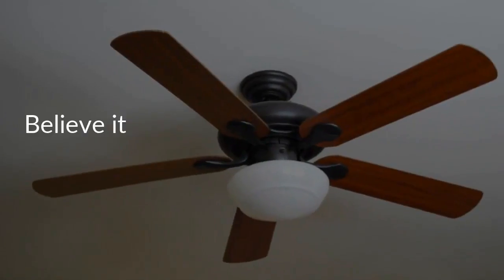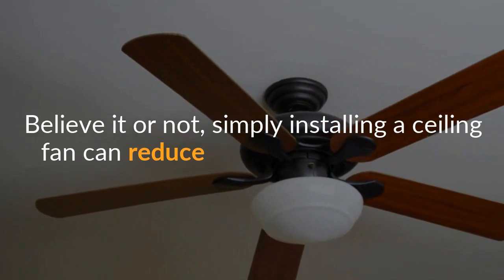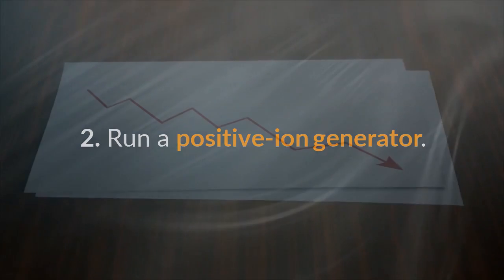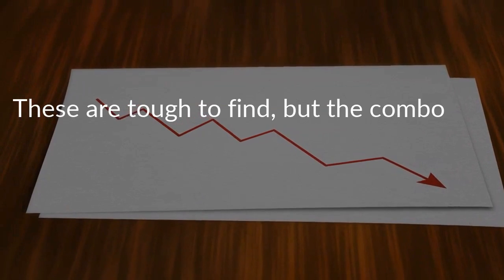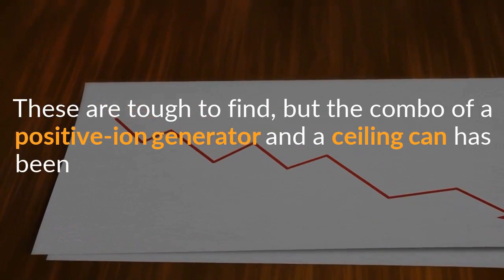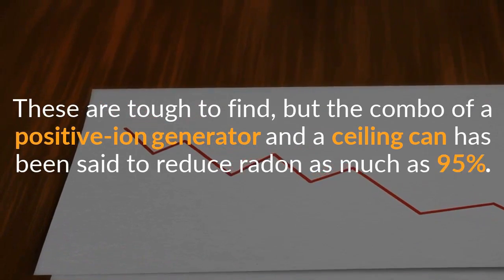First, install a ceiling fan in the basement. Believe it or not, simply installing a ceiling fan can reduce radon as much as 80%. Second, run a positive ion generator. These can be tough to find, but the combo of a positive ion generator and a ceiling fan has been said to reduce radon as much as 95%.